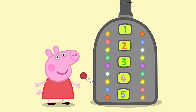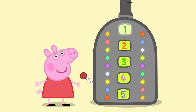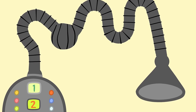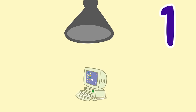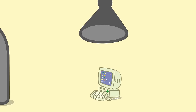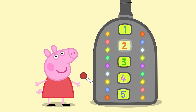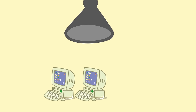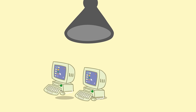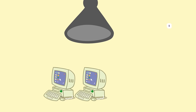Counting with Peppa Pig. Hooray! Number one. What do we have here? It's Mummy Pig's computer. One. We have one computer. I wonder which number the Beep Bop Boop machine will land on this time. Wow! It's the number two. Oh, look at that. Now how many computers do we have? One, two. Great work. We have two computers.